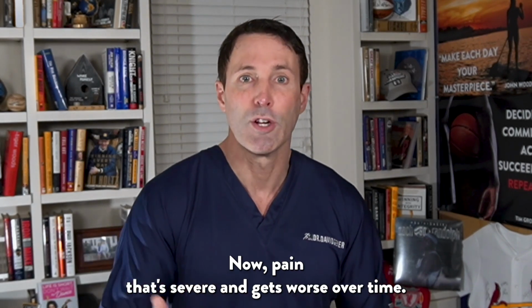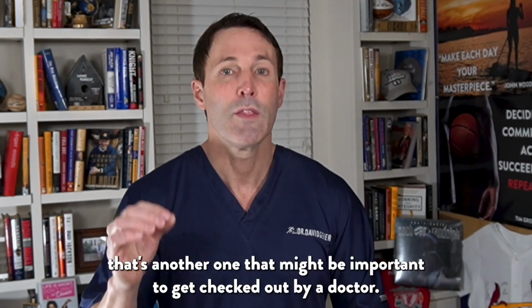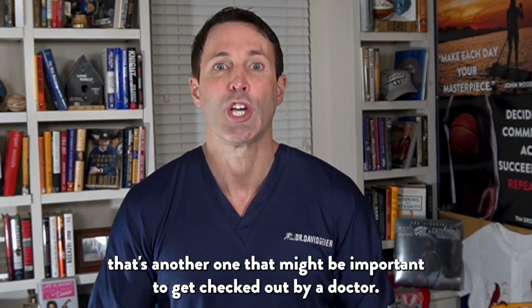Now, pain that's severe and gets worse over time. If your hip pain is severe and you can't walk around normally, that's another one that might be important to get checked out by a doctor.